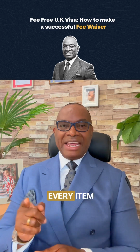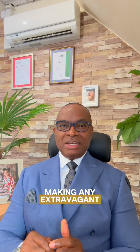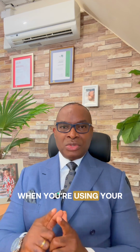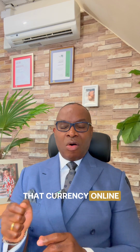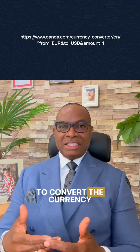Make sure that you explain every item which is irregular or expensive, because when it comes to the Home Office determining whether you cannot afford the fee, what they will be looking at is whether you've been making any extravagant or luxurious purchases. So if there's something that you've purchased which is quite expensive, please explain what was purchased and how much it is in pounds. When you're using your country's currency, you need to convert that currency online using the link called Oanda, O-A-N-D-A. That will help you to convert the currency.